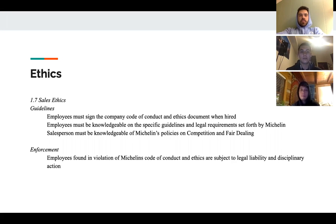As for ethics, the Michelin company has a complete list of ethics that they expect their employees to follow, which is especially crucial when dealing with sales and all the things that can go wrong with that, such as bribery or just meal buying. And it needs really set specific guidelines on what is and isn't okay.